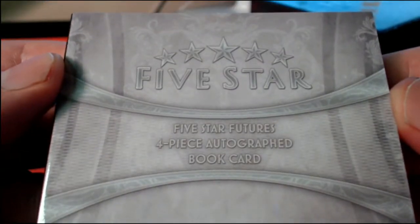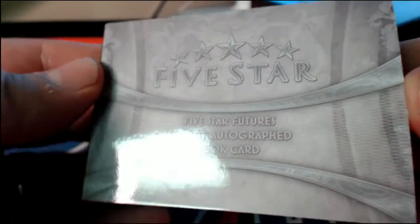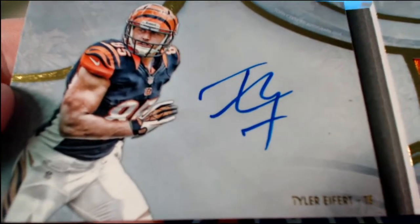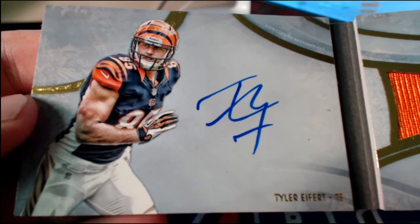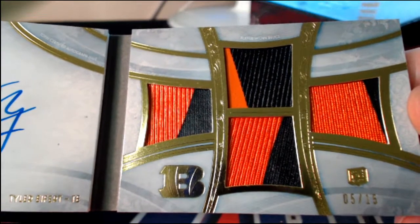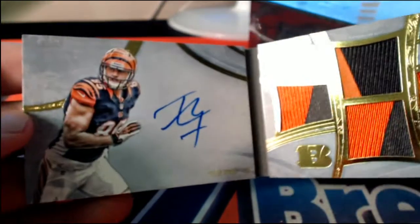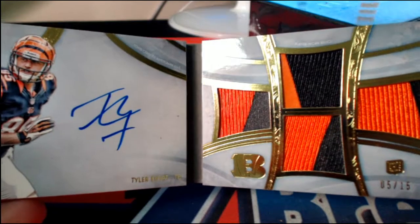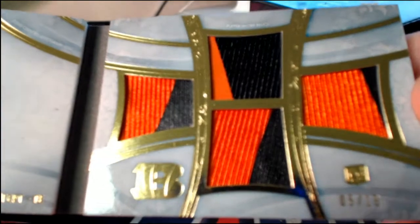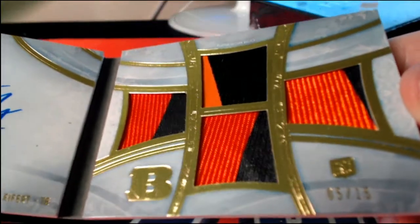Here is our book. Five Star Futures, four-piece autographed book card. All right. Let's see what it is. Oh, there it is. Tyler Eifert, rookie, and it's nasty. 5 of 15 gold. My goodness, dude destroyed it last year. Wow. Cincinnati Bengals, Kaysen S. Kaysen S, Tyler Eifert. Nice hit, man.